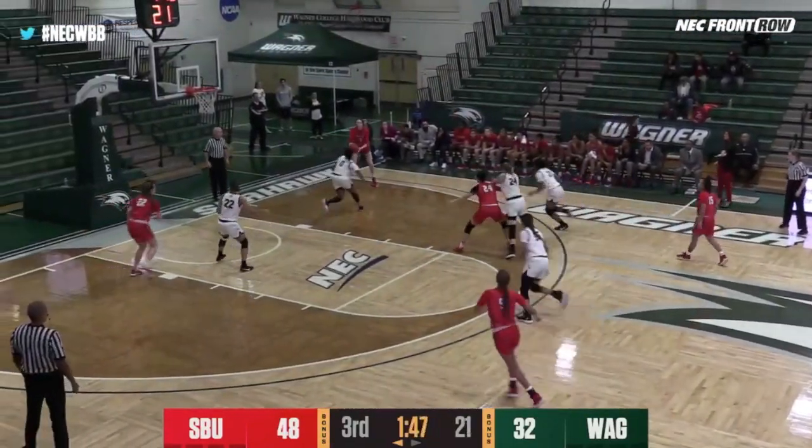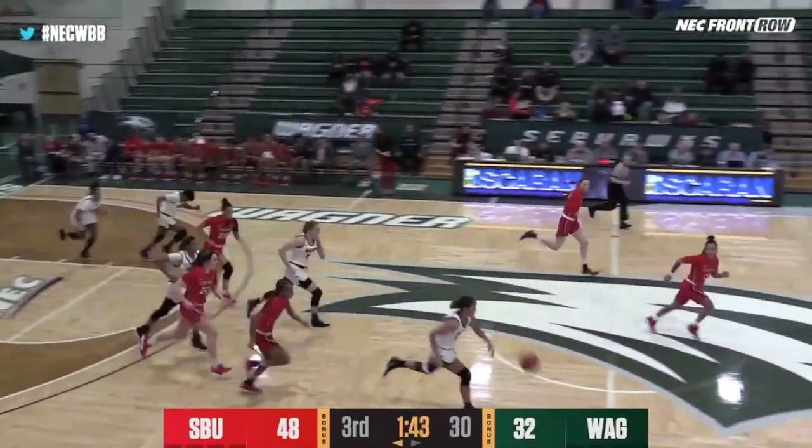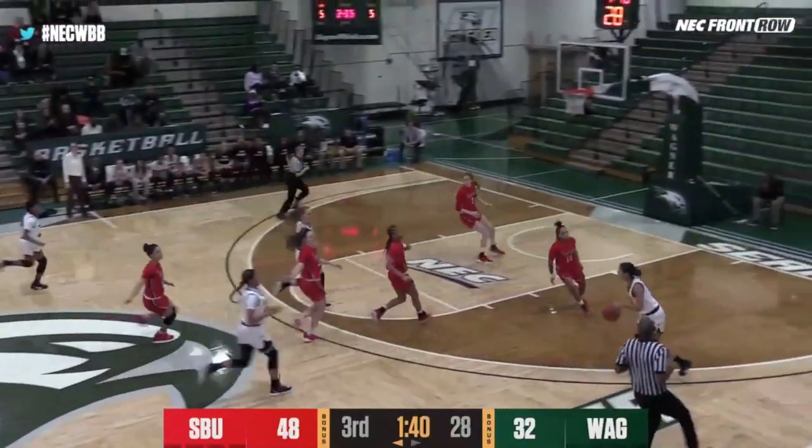All right, looking to go. Goes over to OTP, a long jumper. Can't find that one. Ball loose on the floor. Edwards picks it up, working that fast break quickly.